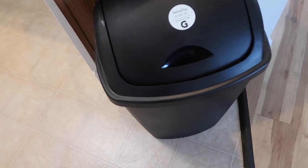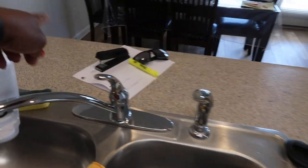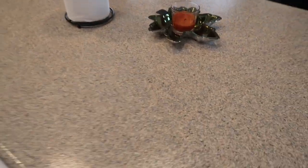So that's that. Just something quick. The garbage can is clean. I cleared out this countertop. Left that for my husband. That over there is for Nevaeh. She's gonna put it away. Yeah. And that's that. Only thing I have to do now is just take this to the trash. Let's take that to the trash.